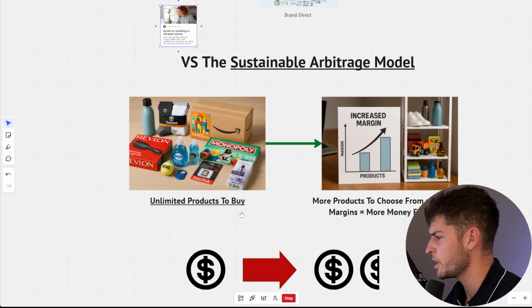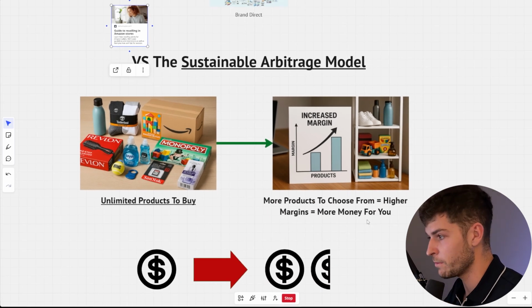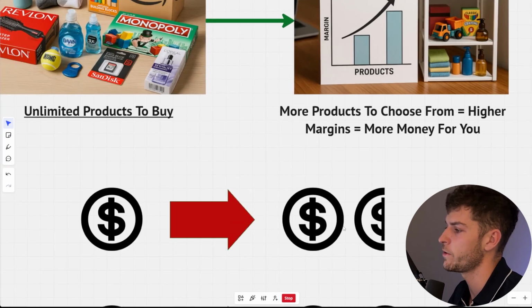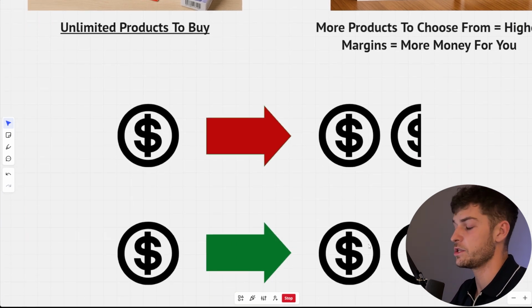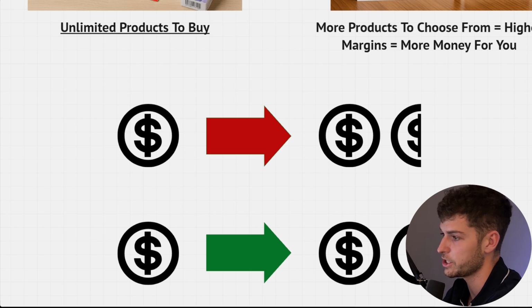So, unlimited products to sell. With more products to sell, you have more products to choose from, which means we're going to have higher margins. And again, this is just more money you're going to make. A lot of people buy product and settle for bad ROI items because they don't have many things to choose from. So they invest $1 and they get back $1.50. Versus us, we can invest $1, get back $2, get back $3. We have more options to choose from. And I'm going to show you the types of products that we're targeting specifically to give us the freedom to do this and to make more money.